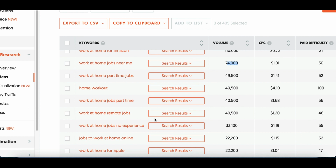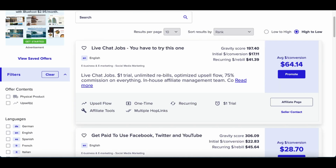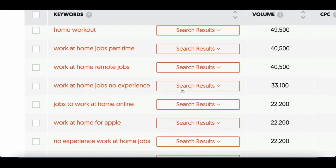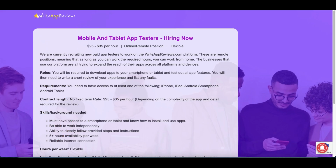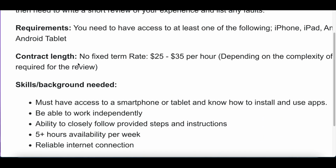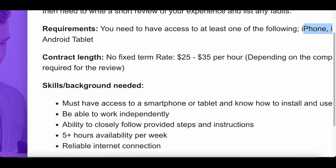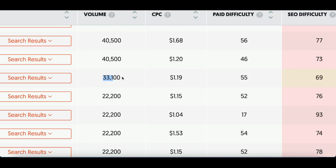So all you want to do is go through these keywords, pick a keyword that you can use, something related to the video that you just found. For example, check this one out right here. Work at home jobs, no experience is getting searched 33,000 times per month. And that's exactly what our product is about. It's going to help a completely brand new beginner start getting a work at home job. And all they literally need to get started is an iPhone, an Android, a tablet, very basic equipment that literally anyone has. So go ahead and start going through these keywords.